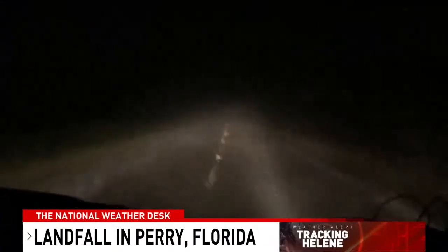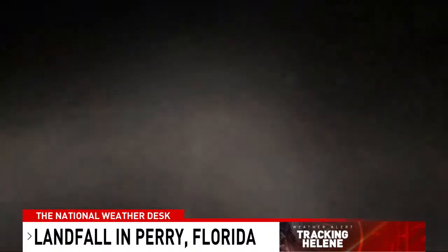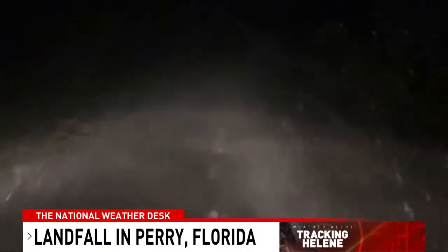That's the community of Perry along the Big Bend. It's about an hour from Tallahassee and not far from where Idalia made landfall last year. Tanner Stewart is there this morning to see what damage Helene left behind.